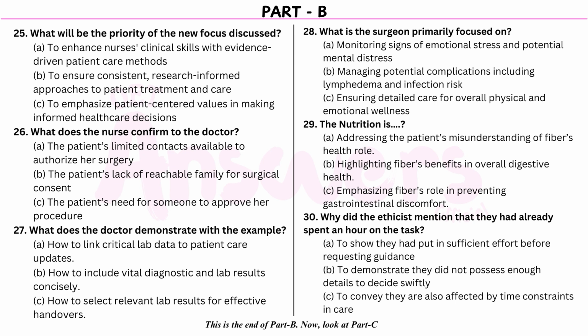Thank you for giving me the opportunity to share this. When it comes to handovers, providing significant lab results and pending tests is essential to ensure the next shift has the critical information needed for patient care. The process should include relevant lab results and current diagnostics without diving into an overwhelming level of detail. For example, when discussing a patient's condition, it's not necessary to list every lab value from the past week. Instead, focus on key results that directly impact the patient's current treatment plan.